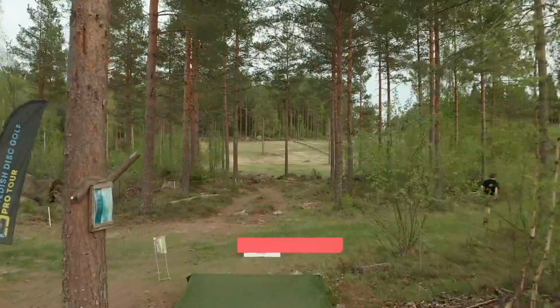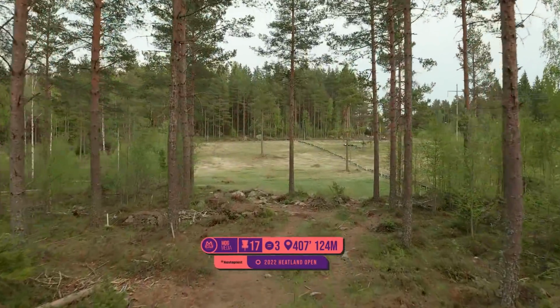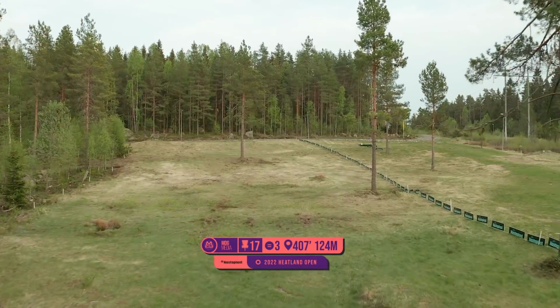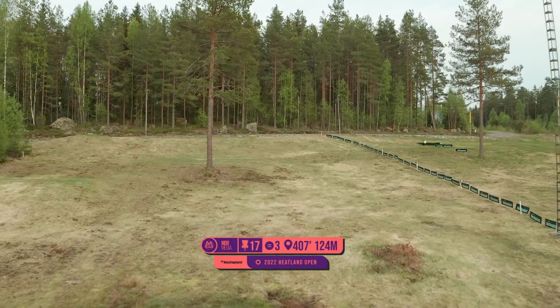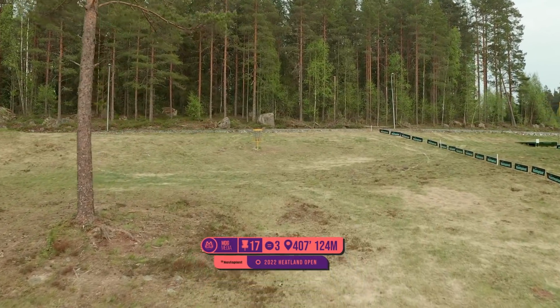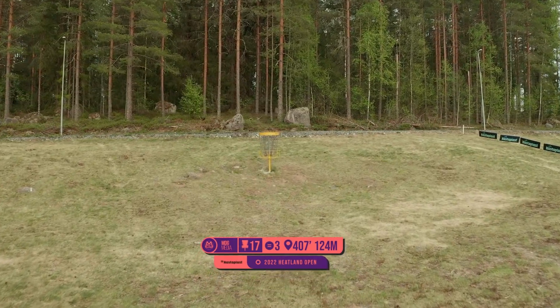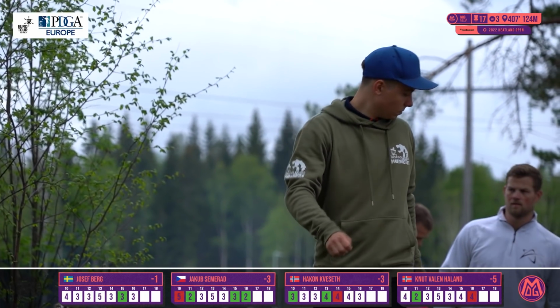Now let's move on. We got hole 17, par 3, 124 meters. Slight tunnel shot off the tee. Opens up real wide after that gap. OB left and right as well, though, but you're playing slightly uphill, so this fairway and green plays kind of like a backboard. If you want, this could be your ace hole.